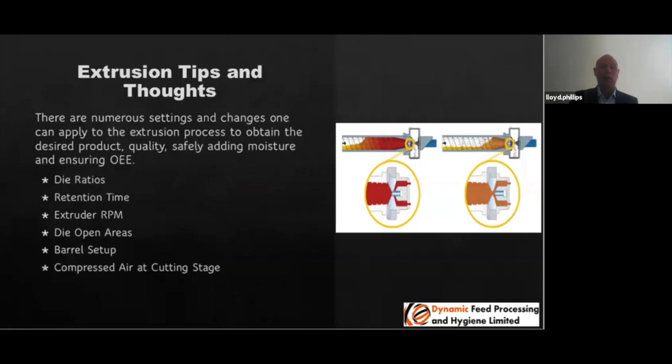So some tips and thoughts around extrusion. There are numerous settings, as everyone may know, and changes that one can apply to the extrusion process. And this is in line to obtain the desired product, the quality, and certainly safely adding moisture is vitally important, but also ensuring that we have the correct OEE, that we're utilizing our machinery to the best of their ability. Die ratios are most important, and there will be some discussion around that. But new sort of trends are oblique tube type dies and cone head dies, which allow for increased open area.